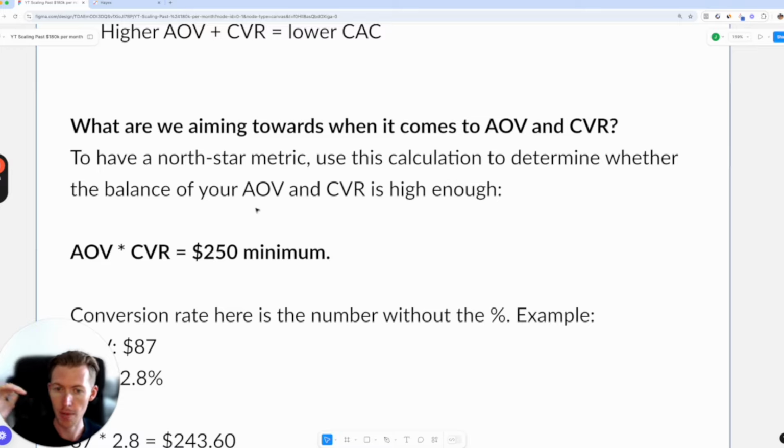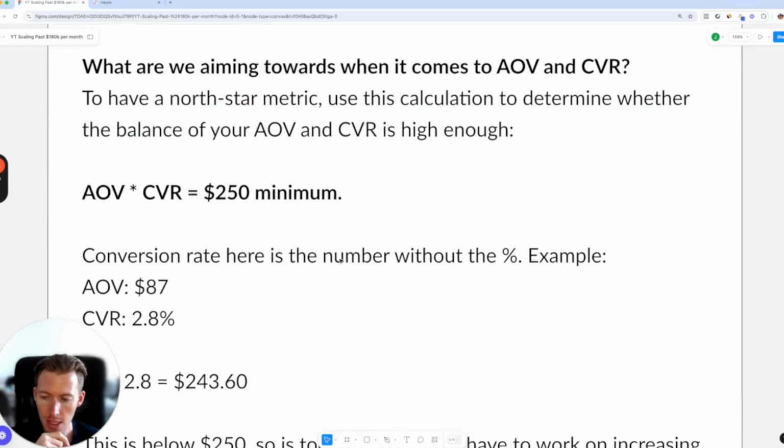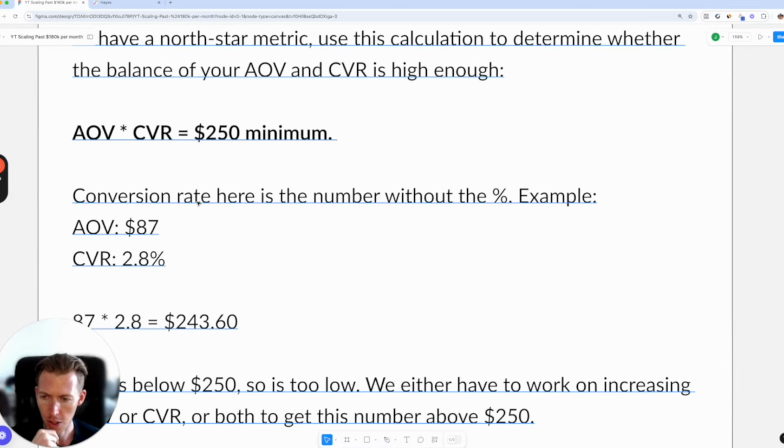So what are we aiming towards when it comes to AOV and conversion rate? To have a North Star metric, use this calculation to determine whether the balance of your AOV and CVR, conversion rate, is high enough. Basically, we never look at AOV or conversion rate as standalone metrics. We always look at them as a combination because usually one affects the other. So this calculation here: AOV multiplied by conversion rate equals $250 minimum. And when you're doing this calculation, the conversion rate is just the whole number, without the percentage.